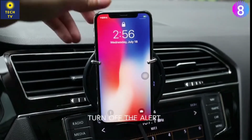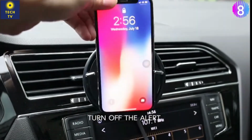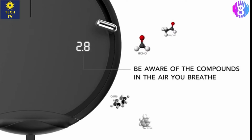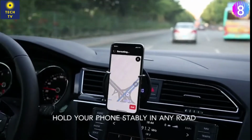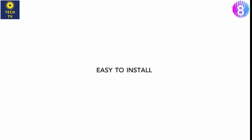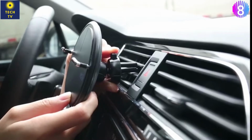Power CLIPAD is the world's first Qi wireless fast car charger mount with air quality indicator. We put a great deal of work into the Power CLIPAD's easy-to-use super design. We know it'll help people both be more safe while driving and get less damaged by the poor air quality in the car.